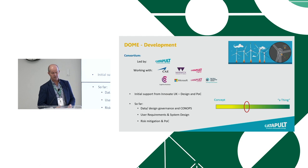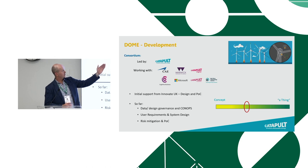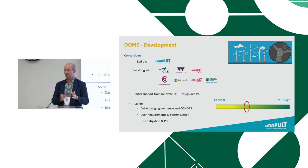So, to date, we've been working with CAE, so I don't know if many of you have come across CAE, world's largest aircraft simulator manufacturer and developer, Cognitive Business, an SME that focuses a lot of their work in offshore wind, data analysis and solutions in that space, Warwick University, Microsoft, DigiCat, Energy Systems Catapult, and the Net Zero Technology Centre are the folks that we've been working with on this. We've had some initial funding from Innovate UK to carry out 3 months of work. And so what I'm going to talk about today is essentially that 3 months worth of work and what we managed to achieve in such a small time.